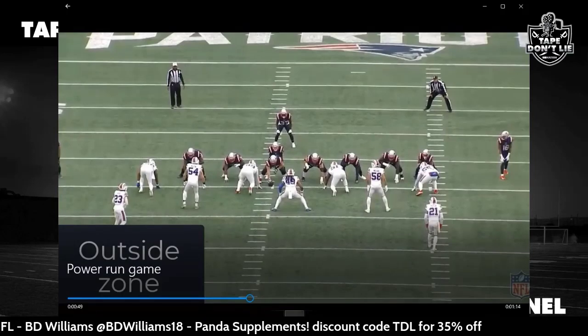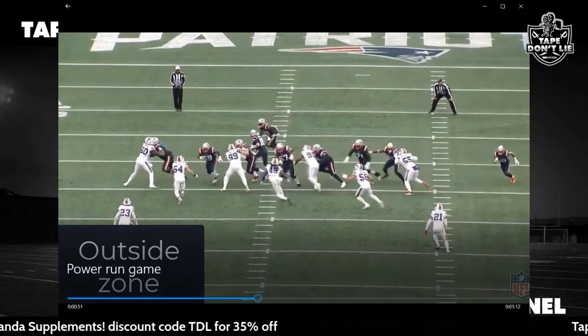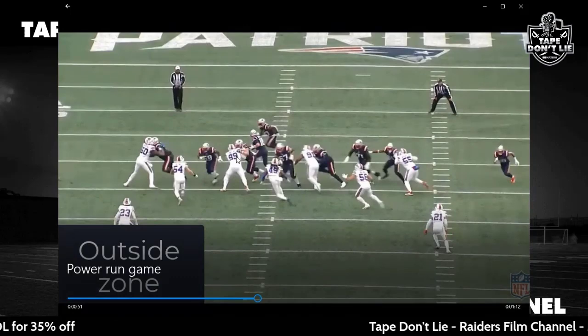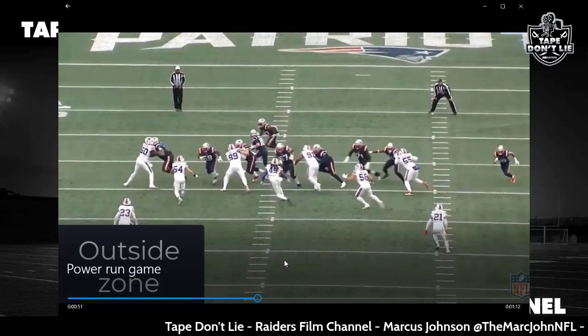So let's go ahead and check this one out. All right, so you see the full-on D gap step. This is outside zone, right? But 99 is blowing it up. You can't reach block if you can't get across this guy's chest right here, right? It's not a good reach block.